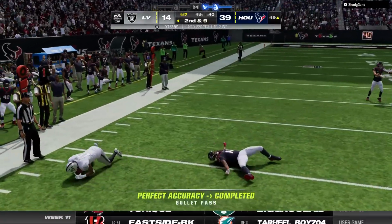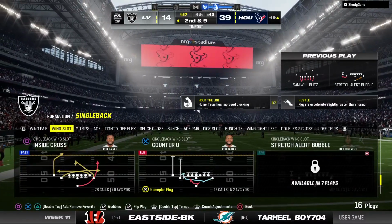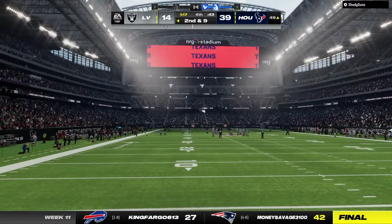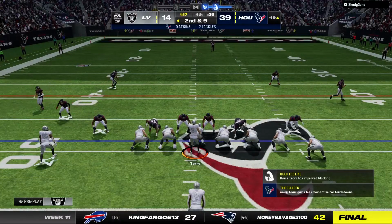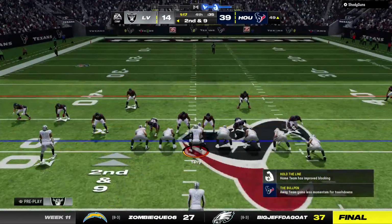Now a quick throw out wide to Myers. The Raiders going to use one of their timeouts as they'll talk things over prior to this upcoming second down play. So from just across the midfield stripe, here's 2nd and 9. 49-yard line.